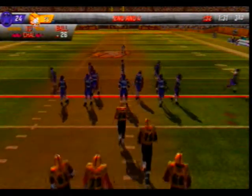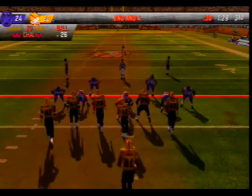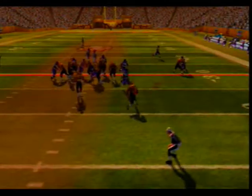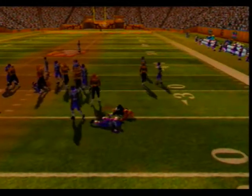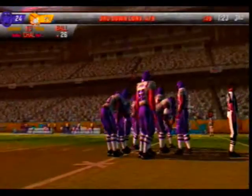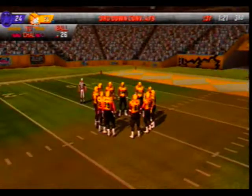Ball on their own 26. Ball on the 26-yard line. The backs are lined up in an eye. Dropped in the backfield for a short loss. The defense came up and stopped him right in his tracks. That's just the kind of thing that the defensive coordinator loves to see.